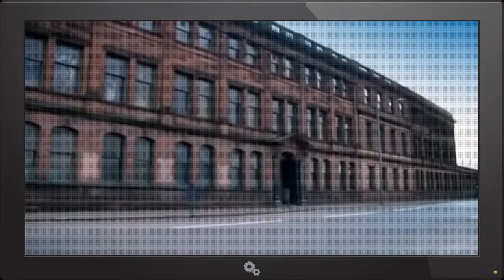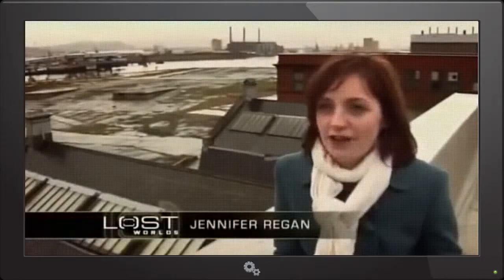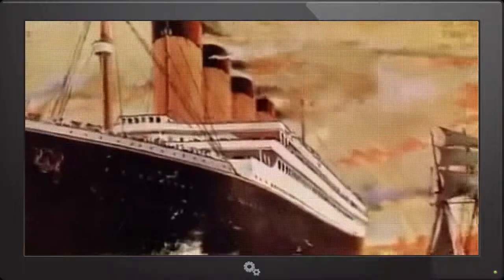Jennifer begins here, in the now derelict former headquarters of Harland & Wolff, the company that built the ship. We all know that the sinking of the Titanic was probably the greatest maritime disaster of all history. But I'm interested in a different story about the Titanic, the lost world behind the Titanic. I've come to learn about the shipyards, the workers, and I want to know first, where did the idea come from? Why did Harland & Wolff, here in Belfast, decide to build the largest ship that man had ever seen?